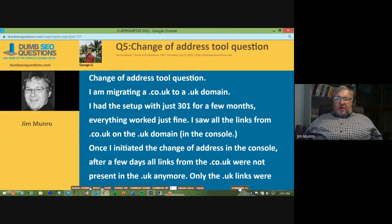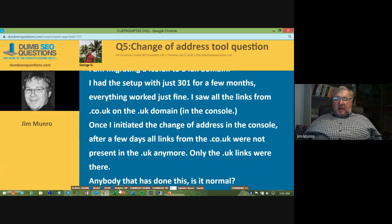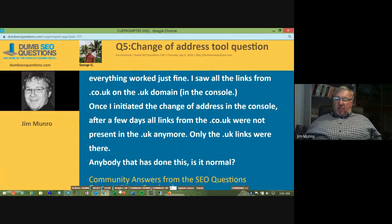This one is from our good friend George G. It's a change of address tool question. He said, I'm migrating a .co.uk to a .uk domain. I had the setup with just 301 for a few months. Everything worked just fine. I saw all the links from .co.uk on the .uk domain in the console. Once I initiated the change of address in the console, after a few days, all links from the .co.uk were not present in the .uk anymore. Only the .uk links were there. Has anybody done this before? Is it normal?